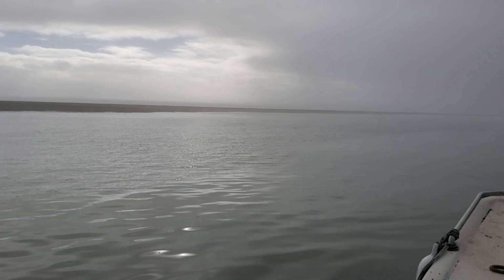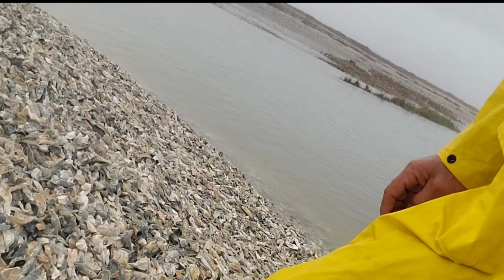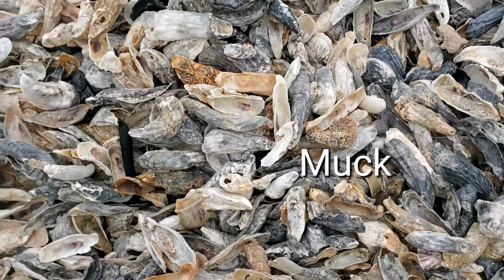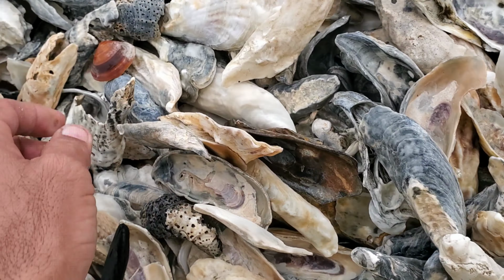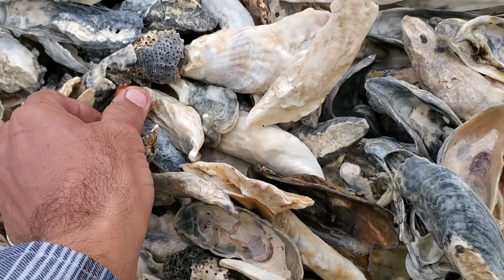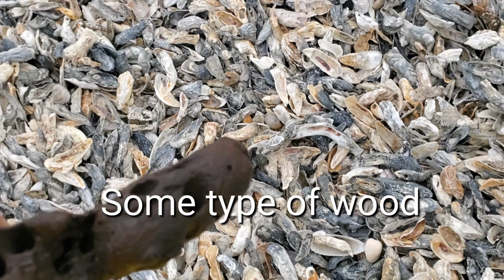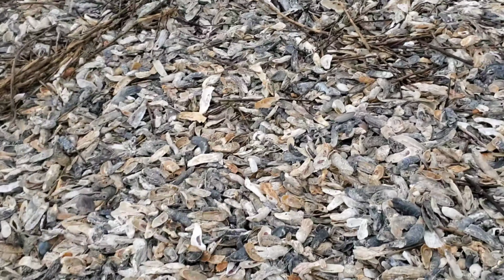So you will find some stuff around the oyster beds, and you can tell I'm prepared. I'm wearing my coat, my boots to walk on these shells. It's not raining, but it's foggy, and you can feel it in your face and your body. It's just like it's getting wet. It's heavy fog. So today let's go and see what we can do here.